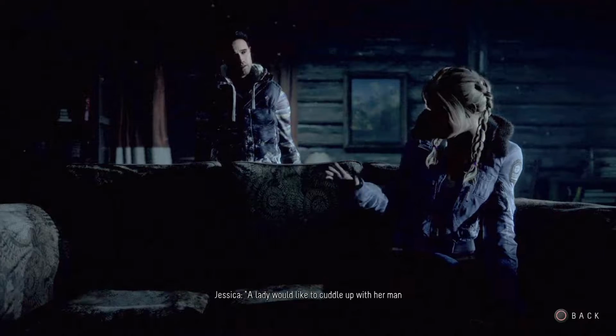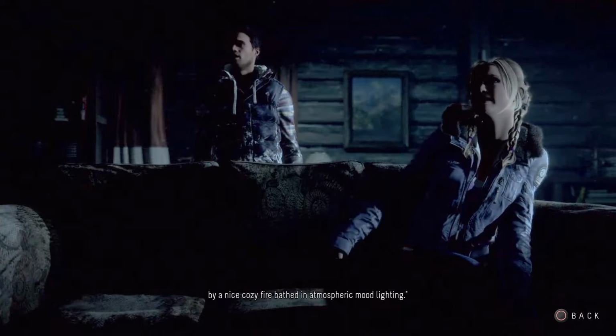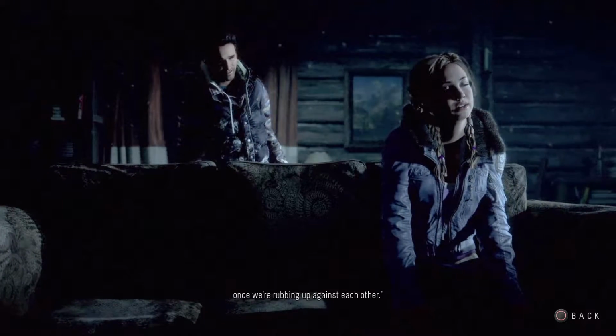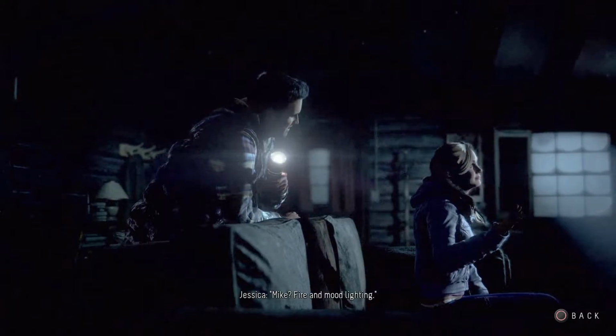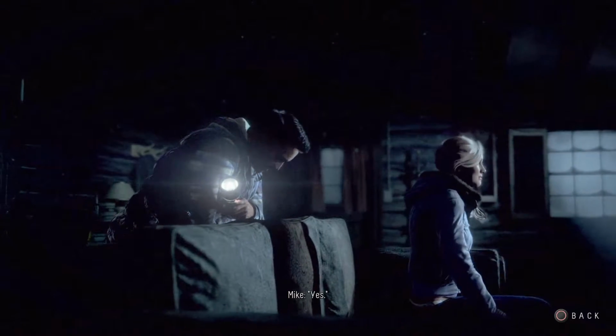A lady would like to cuddle up with her man by a nice cozy fire bathed in atmospheric mood lighting. Right. It'll get plenty toasty once we're rubbing up against each other. Mike, yeah. Fire and mood lighting. I remember that.